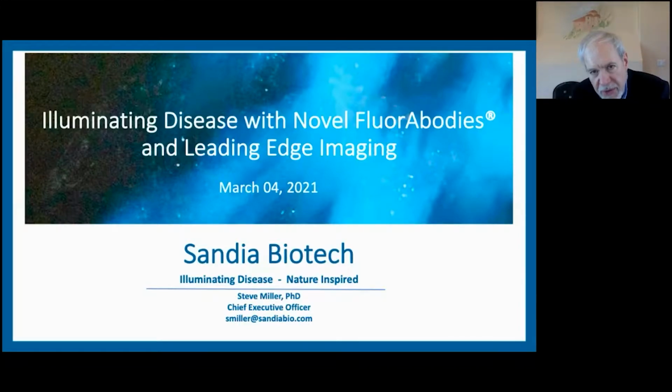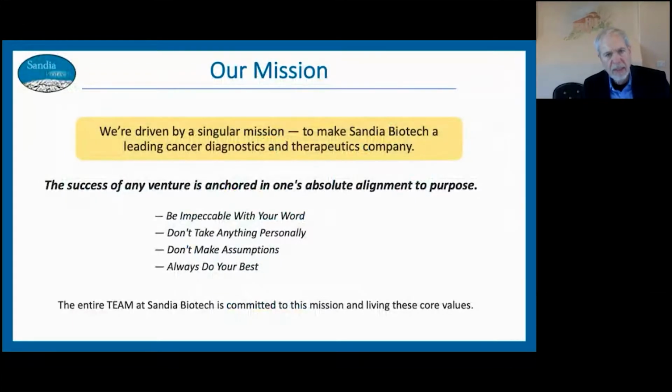So the bioluminescence lagoon is meant to celebrate the products of nature, products that produce or modify light. It's very pretty. But it actually means something, and that is that the products of nature can be modified, and Sandia Biotech makes what's called FluorAbodies, recombinant antibodies linked to fluorescent proteins. So the second slide is our mission.